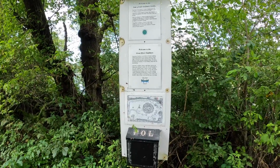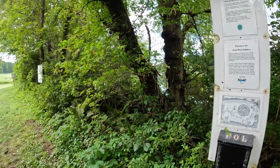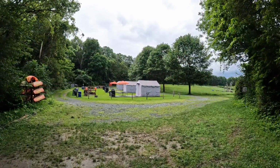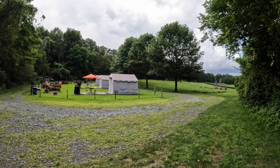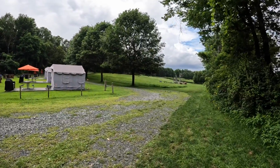So this is Path of Life Sculpture Garden and Great River Outfitters. So they have their own camping things set up here. Their deluxe tents and all that jazz. That is not free camping. Less the no trespassing sign.